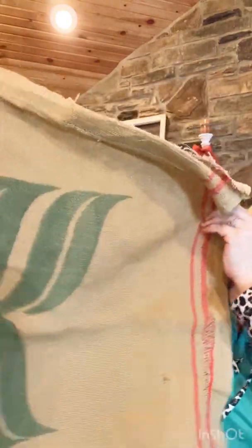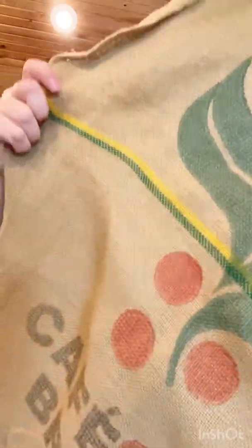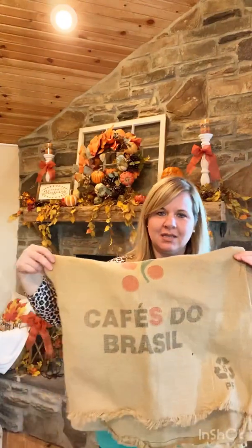And then I found this feed sack. You can see it there. I did pay $2 for this feed sack. It's pretty good size too.